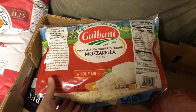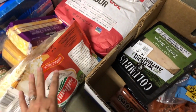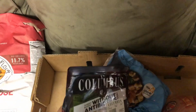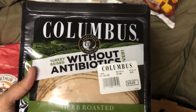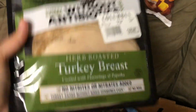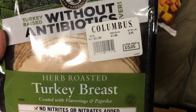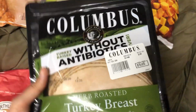So moving right along, I got a big, huge bag of shredded mozzarella, and I did go ahead and get the pre-shredded just because we use that for like our pizza knots and stuff like that. And then I have never gotten this particular type of turkey breast for sandwiches. I've gotten a couple of their other brands, but this was a special today. They took $4 off, so I thought maybe the date was the reason why, but the date is July. So I did go ahead and get the herb roasted turkey breast just for sandwiches. So we'll have that for lunches. And the chicken nuggets are for lunches too when we don't want sandwiches.